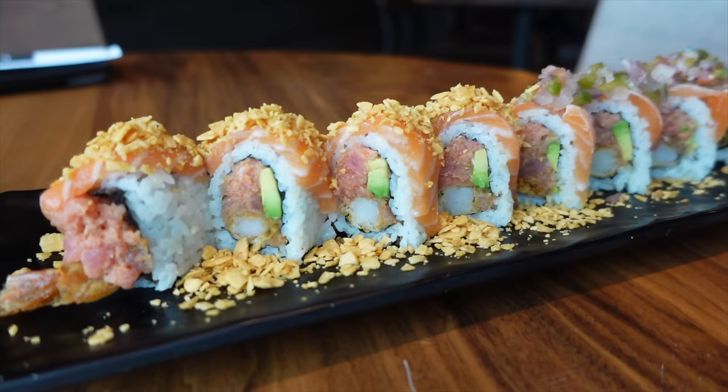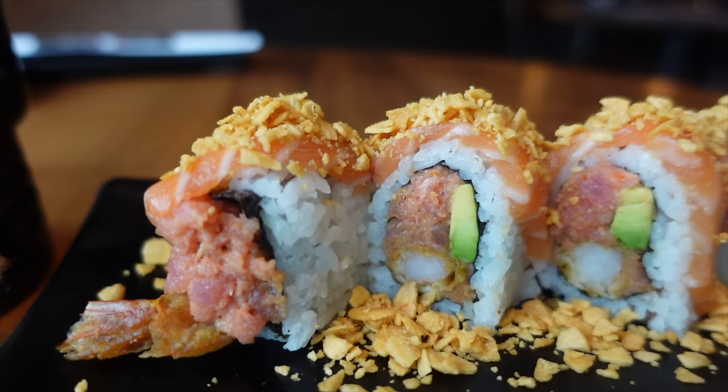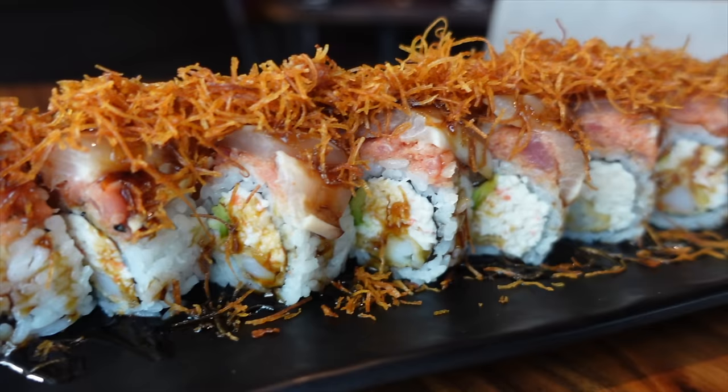The fish is fresh. Wow. The rice is really good. Taste the garlic chips right off the bat. I love the creaminess of the avocado. The spicy tuna adds a nice little welcome kick to the mouth. That roll, I love the crunch on it. I love the albacore with the spicy tuna. It's not super spicy, and that crunch on top is amazing.